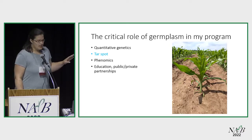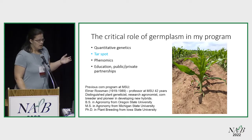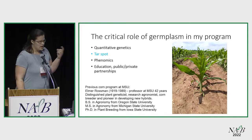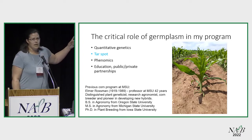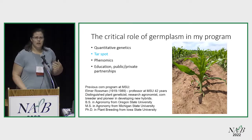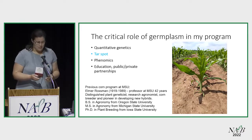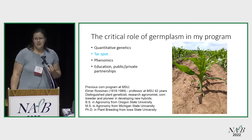Now, the reason germplasm, obviously it's critical to any breeding program, but especially at Michigan State. The last person that was there that had a corn breeding program was Elmer Rossman. He was there for 42 years, but you'll see he passed away in 1989. They had not hired a maize person since then. So instead of inheriting a rich plant breeding history and germplasm, I had nothing. I was starting from scratch.